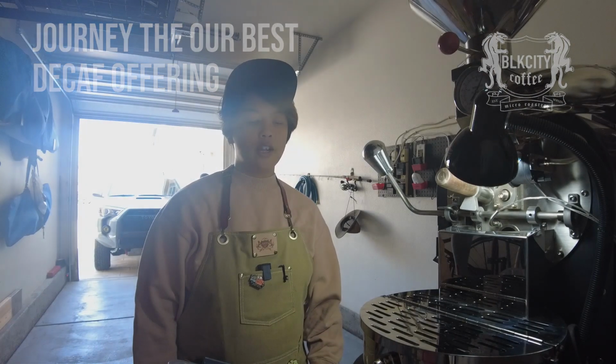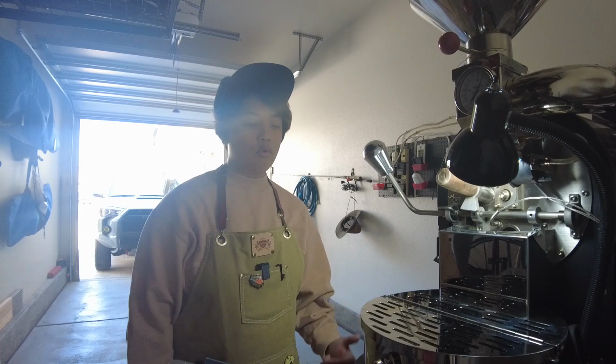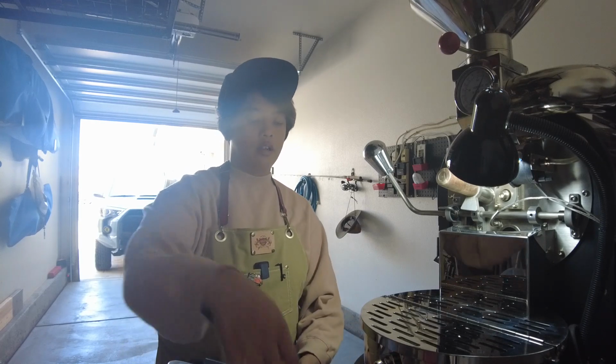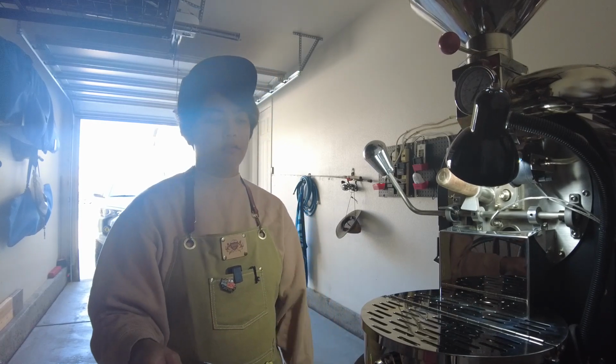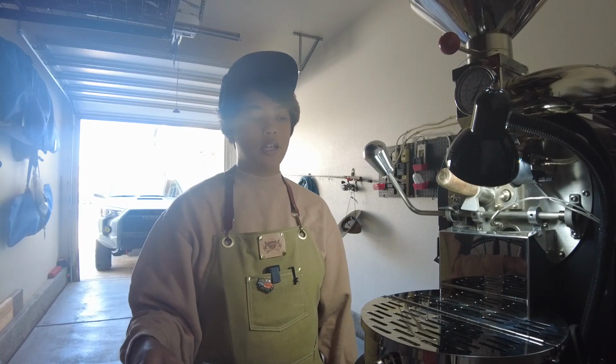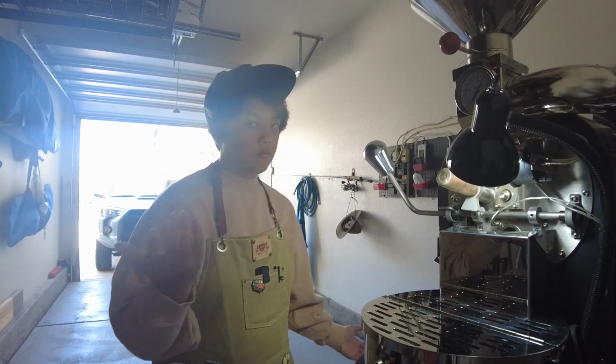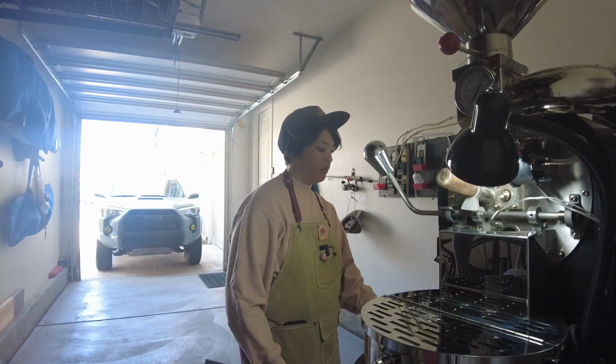I've been looking for a decaf that could really bring as much nuance and origin as I could find. And you know, decaf, as I've been researching, is just never going to be as good as a caffeinated coffee currently, and that sucks.